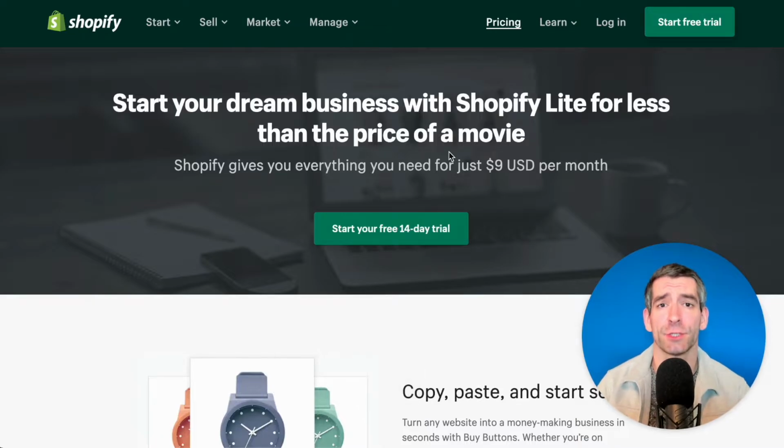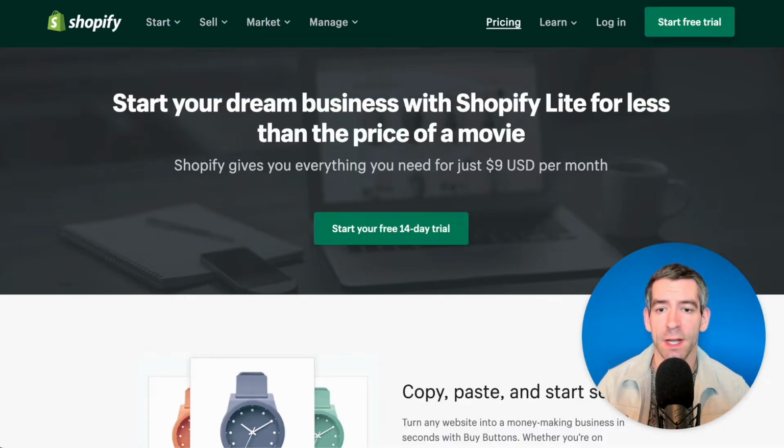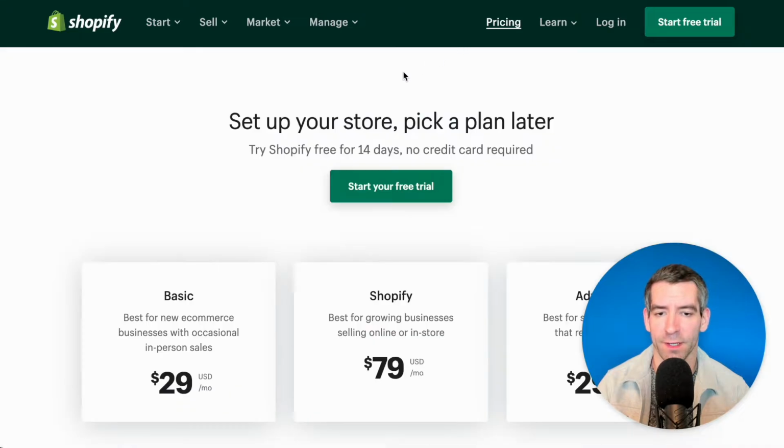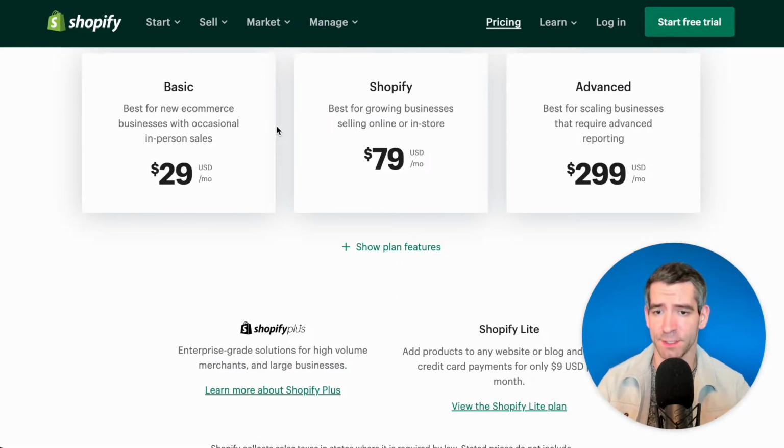However, it's not a true shopping cart. It does not give you checkout functionality. You're not processing payments through your own domain name. You're actually just putting a piece like a buy button on a different website, which is totally fine. But most companies will need the $29 plan. If we go back here, the Basic plan. So that's best for e-commerce businesses with occasional in-person sales.